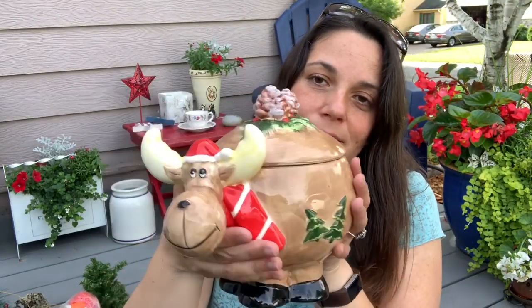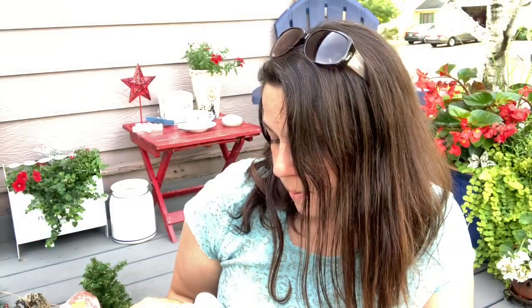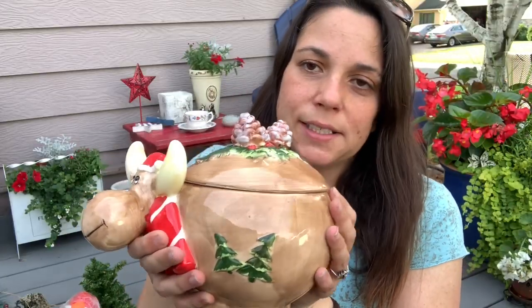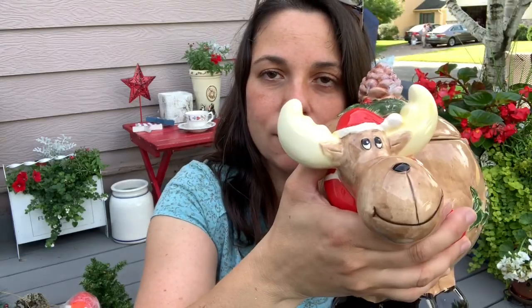Okay, and then I got this guy. He's so cute. I love him. It just says Sierra Pacific Crafts, but it does say food safe, which is great because then I can use him for Christmas cookies. We have a big island, and I'm gonna set him on the island with cookies. I think that's gonna be adorable. He has a very sweet little face, and there's amazingly no chips.